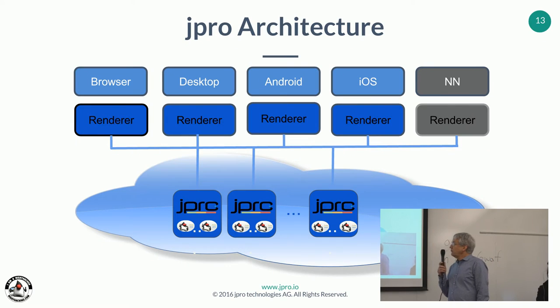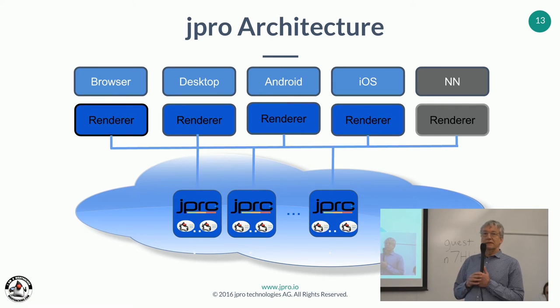So what we are trying to communicate with these slides is that there is a lot of flexibility and potential in this architecture. On all those platforms except the browser itself, because there you have to have a renderer, you have the option of having a renderer and letting everything run in the cloud, or you can let it run natively, all with the same source code. That is, so to speak, the speciality about it. It can all be the same source code.